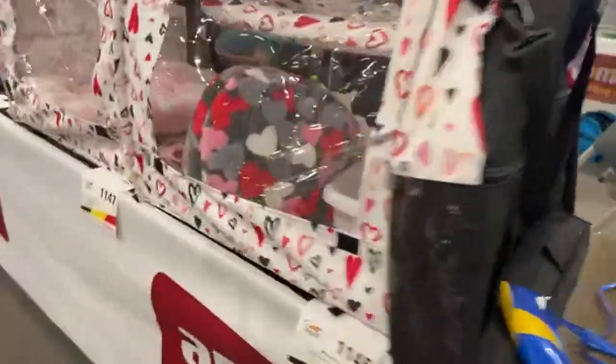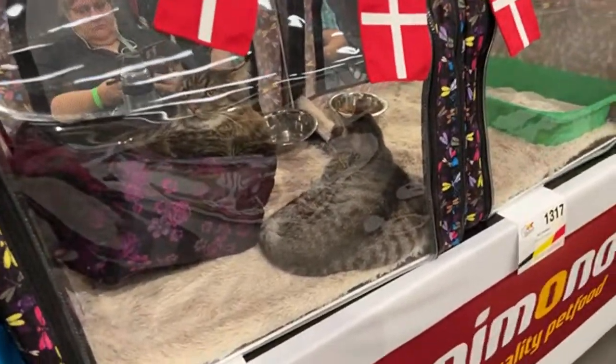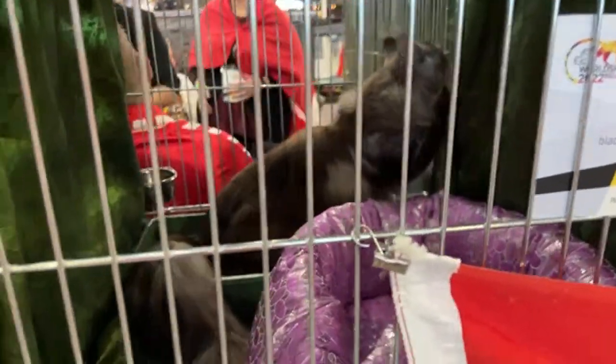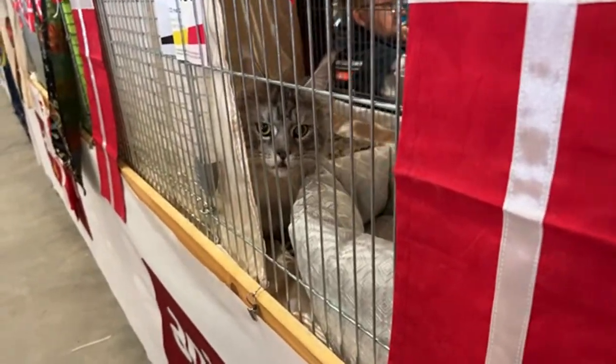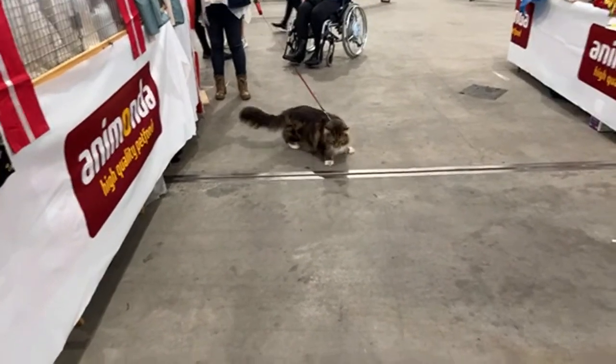Orientals in here. Oh, they're really cute. Very, very social cats. They've all got really good temperaments. They get handled, they just get out, they get handled. We've got a house cat and a house cat. Two big Norwegians. Maine Coons. He's just hanging out. Hello.